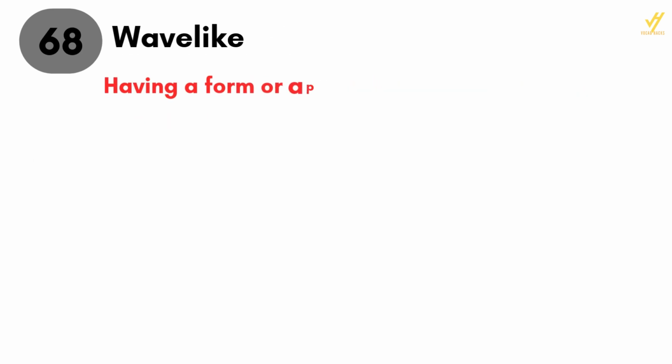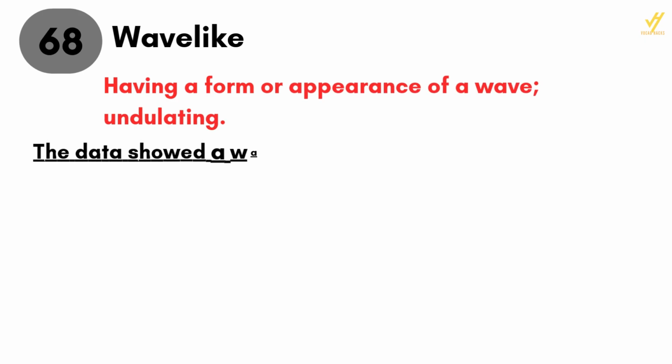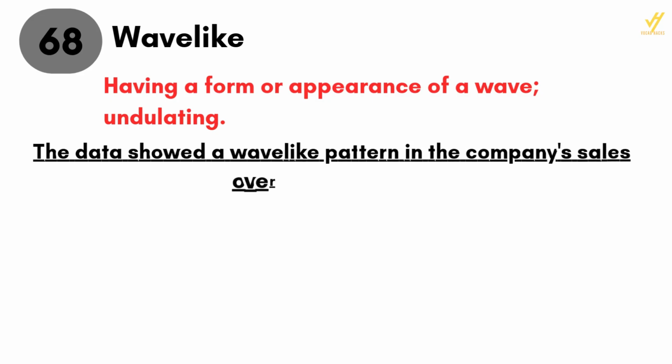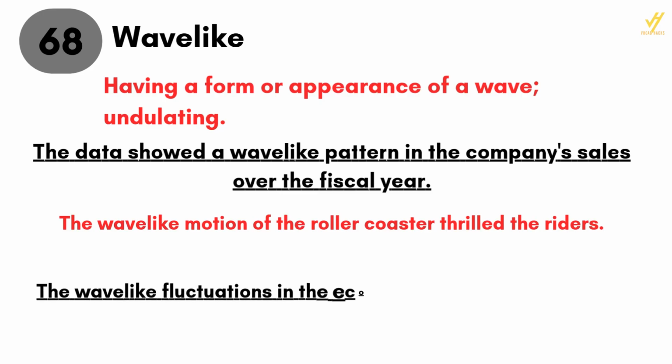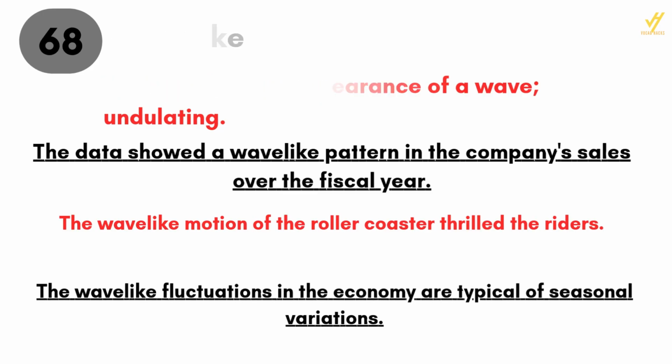Wave-like. Resembling the form or motion of a wave. The data displayed a wave-like pattern with peaks and troughs over the period. The wave-like design of the building is both functional and aesthetic. The price fluctuations followed a wave-like trend throughout the year.